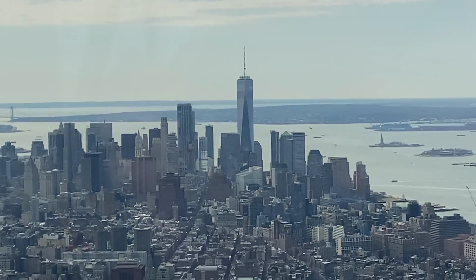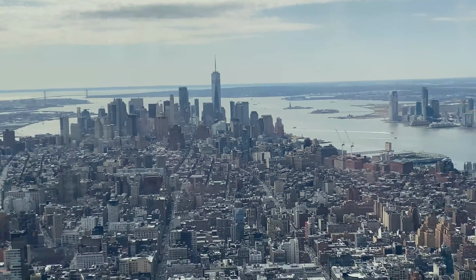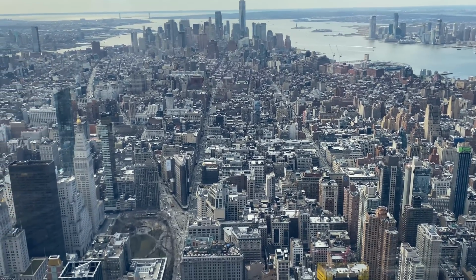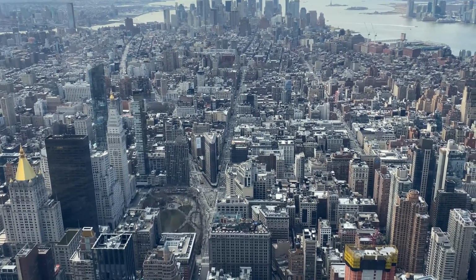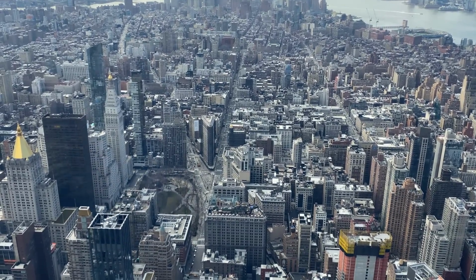Right there is the One World Observatory, the Freedom Tower. I was there a few days ago. The view from that observation tower is amazing also. That's currently the tallest building in the United States in the Western Hemisphere at 1776 feet tall.